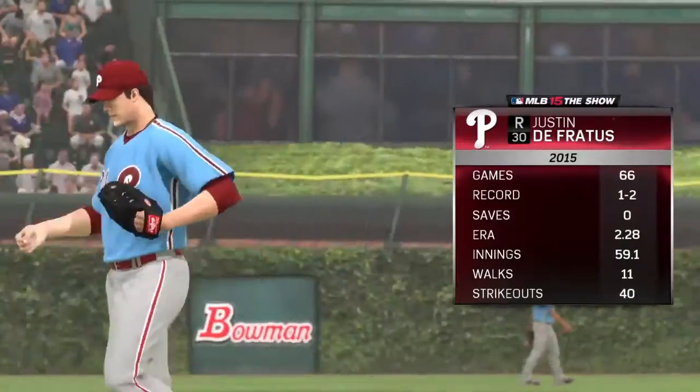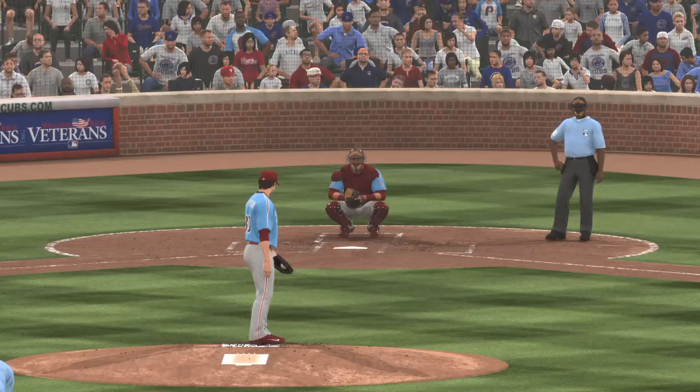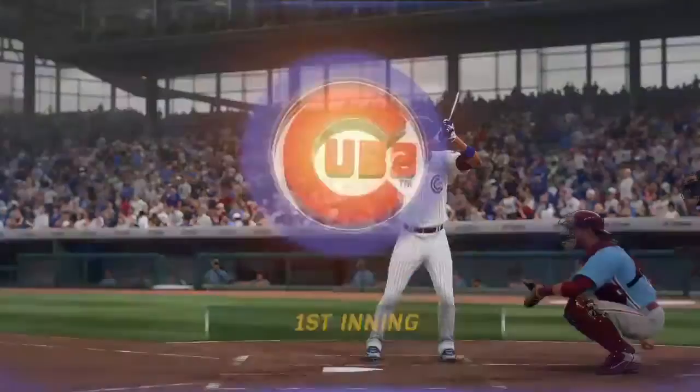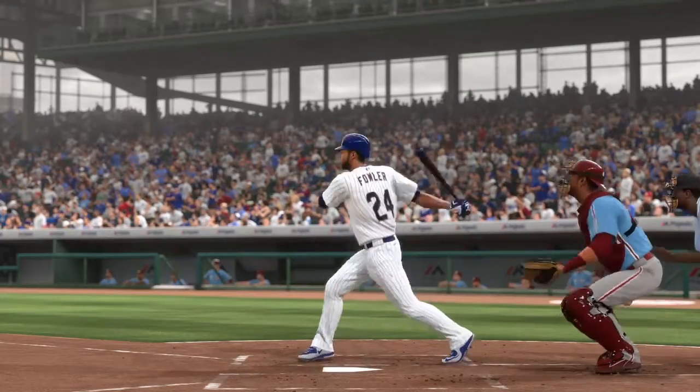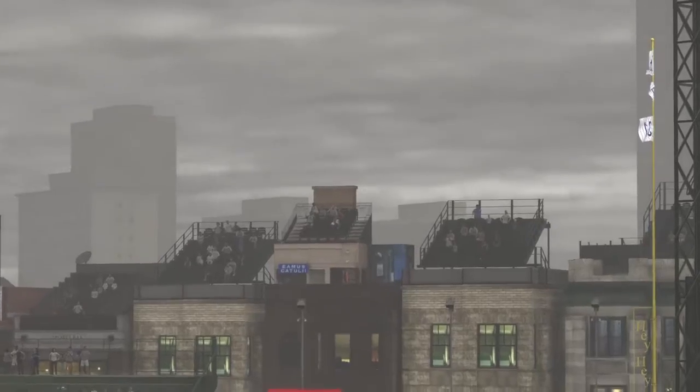Justin DeFreitas will come into the game now and take over following the ejection. Dexter Fowler will stand in here, but before he does, let's take you back to the very first inning. This was a two-run home run right out of the gate that really got these guys off to a fast start.